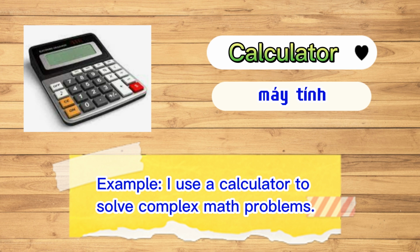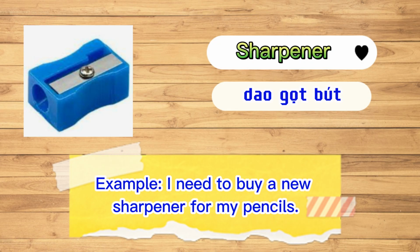Calculator. I use a calculator to solve complex math problems. Sharpener. I need to buy a new sharpener for my pencils.